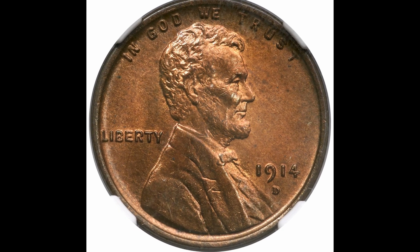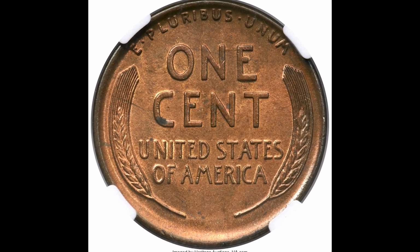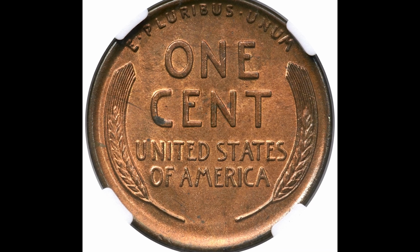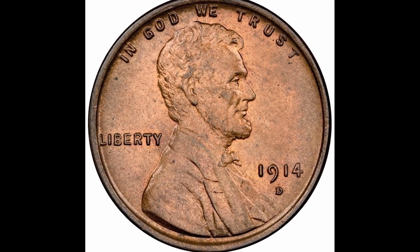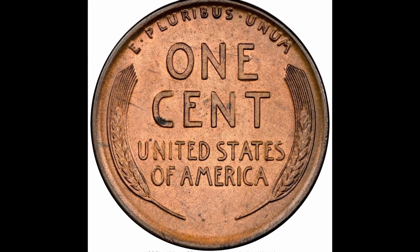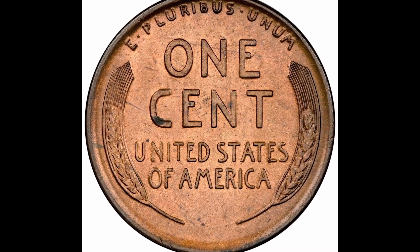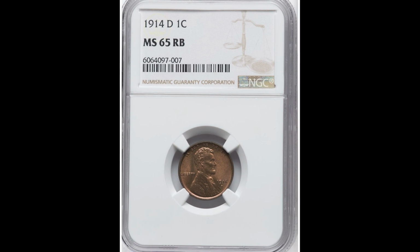$6,600 for this 1914 D 1 cent wheat penny coin graded by NGC at a red-brown 65 mint state. This coin is over 100 years old and it got the mint state 65 grade, which is pretty phenomenal. If you have a very good condition 1914 D coin like this, you could be making some good money because $6,600 for this one little penny coin.